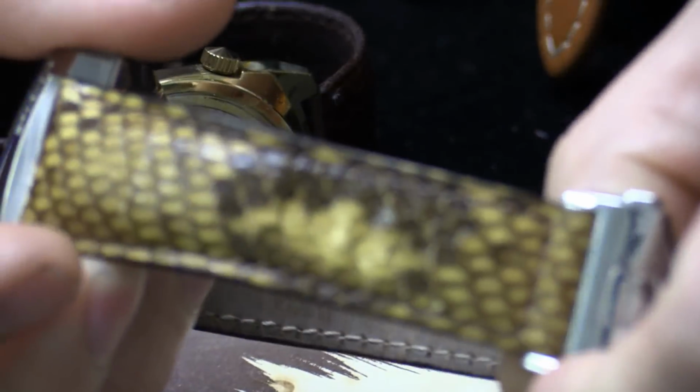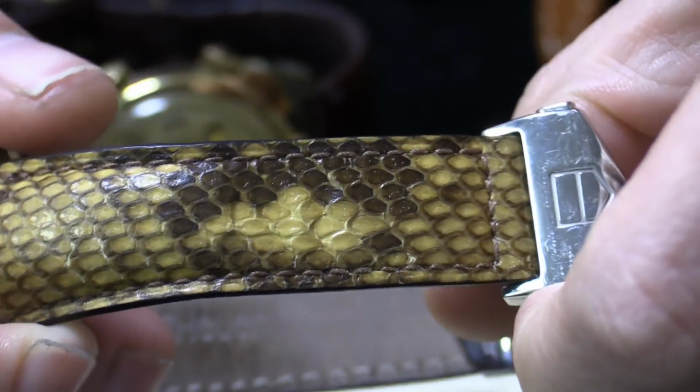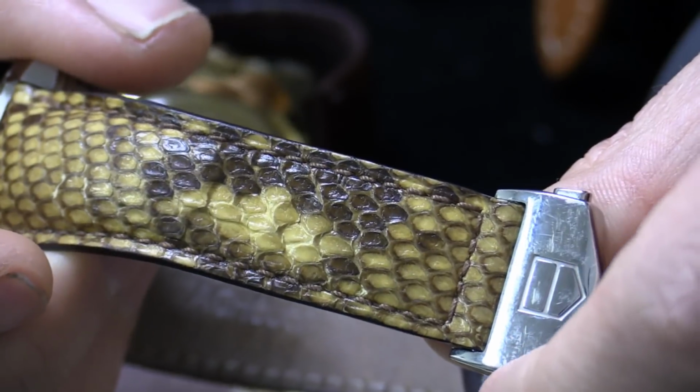But that is a TAG Heuer Python band. It's not an aftermarket band. It came with the watch, and there's not many of those. And I loved it. I said, geez, how many am I going to find like that? I've not seen another one like that at all. I mean, they're probably out there, but I haven't seen it. I've seen Black Lizard, I've seen that, but I haven't seen a Python band.